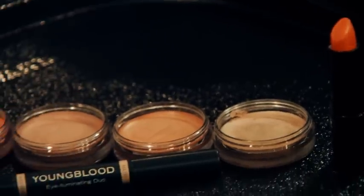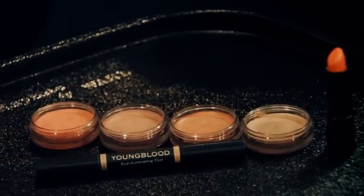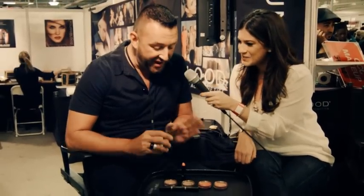Now, in front of me, we have one gorgeous slew of color. Now, let's have a discussion. What do we have happening? Because my eye is going right to that orange lipstick there. You're not the only one. Everybody is. This is Tangelo. This is our new coral.